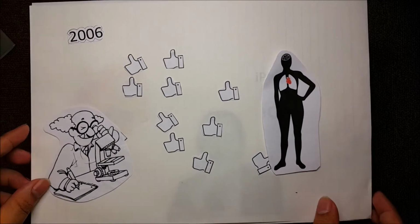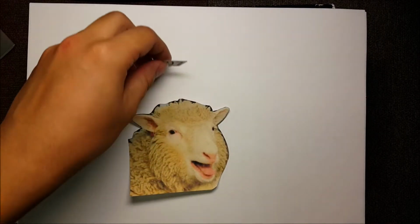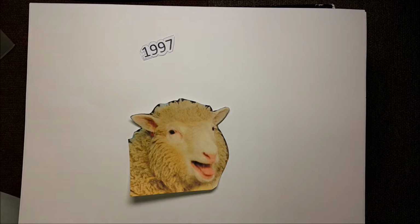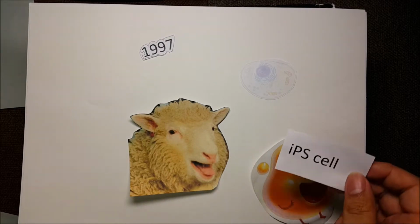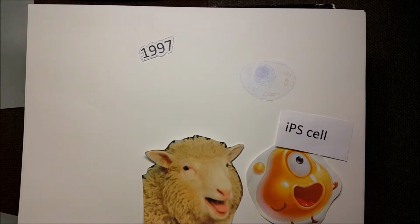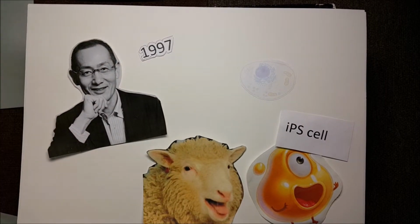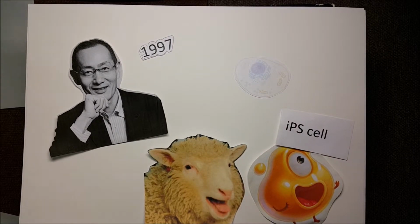Yamanaka came upon making iPS cells because of the famous sheep Dolly, the first artificial animal clone. She was born in 1997 by reprogramming of somatic cells back into the embryonic state. In an interview, Yamanaka said, "From that experiment, we learned that we should be able to convert somatic cells back into the embryonic state."